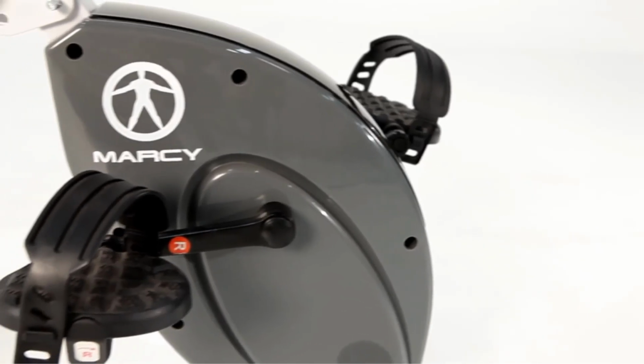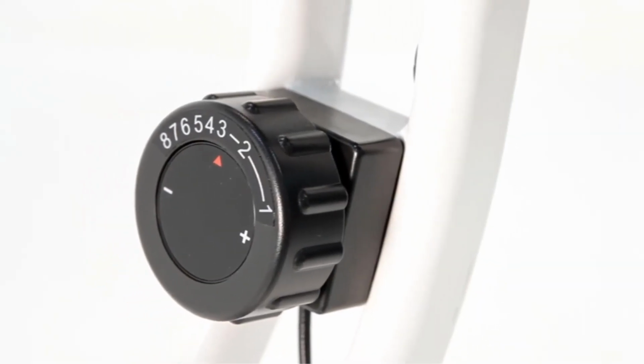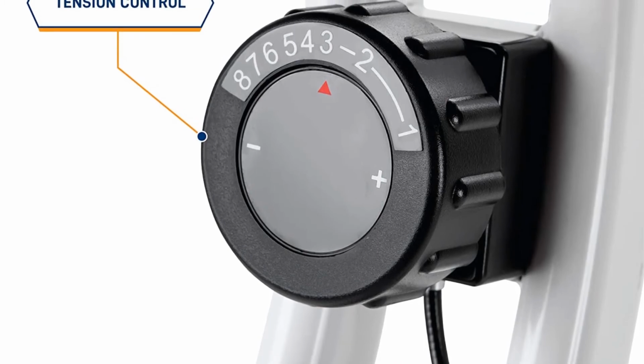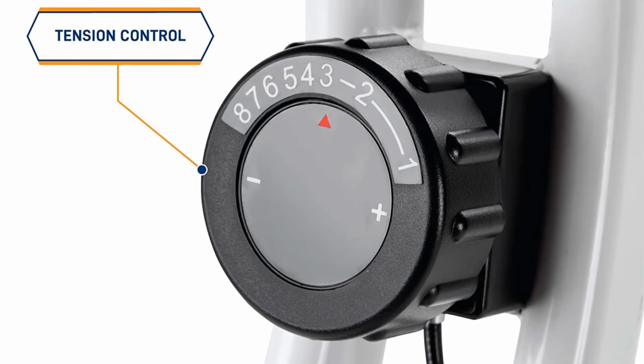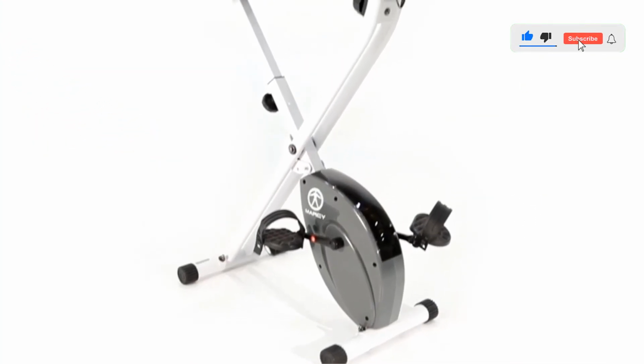Its heavy-duty and durable design is where this bike truly shines and hence makes it the best folding exercise bike for a heavy person. It's constructed from high-grade 14-gauge steel frame that's powder-coated with a scratch-resistant finish. The pedals are counterweighted and offer the feel of a high-end bike at a fraction of the cost.